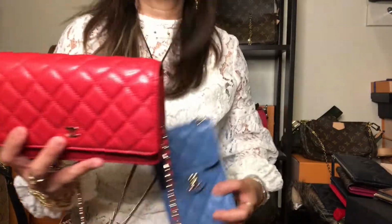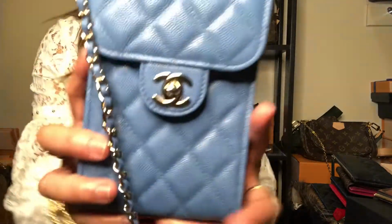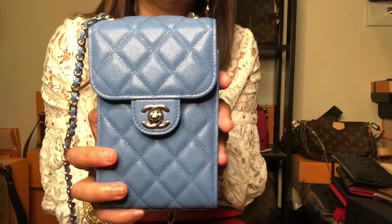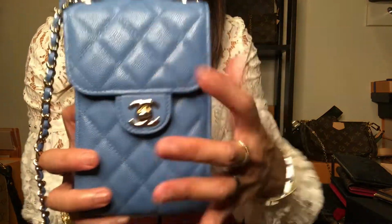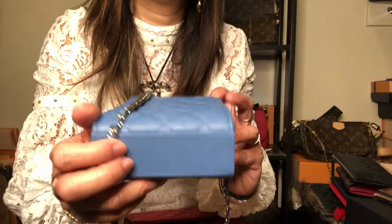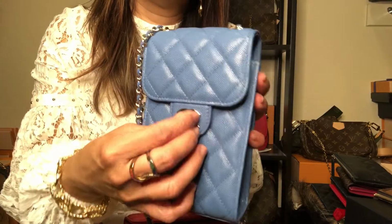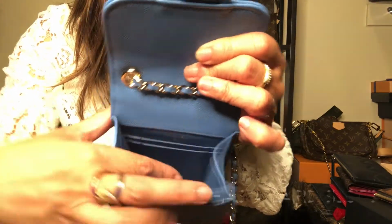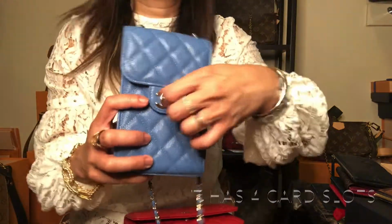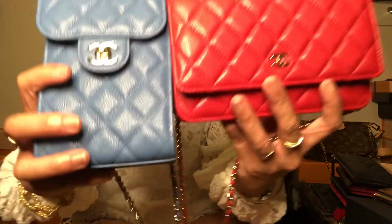So both are in caviar leather, and let's look at this clutch with chain. This clutch with chain is in baby blue color, and it's also in caviar leather, and it has gold hardware, and at the back it looks like this. It has no feet at the bottom, and it's nice that it can extend out like this, and inside 2 here at the back and 2 here in front. So basically both of these purses are like clutch with chain. So now let's do the comparison of these purses.